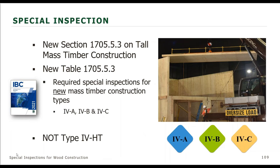And I won't go into much detail, but here's a picture, a cover of the publication related to the 2021 code. And there will be a publication on mass timber construction. I believe the electronic version will come out in mid-June and be available on the ICC website. And then the hard copy will be coming out later than that. But ICC and AWC has been presenting on mass timber construction for ICC. They're going to start a new series in May to cover mass timber construction. And then we're also going to have more webinars on mass timber construction starting in August also to cover aspects of mass timber construction. So more to look forward to.